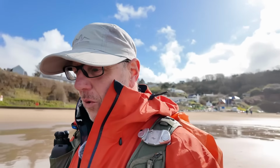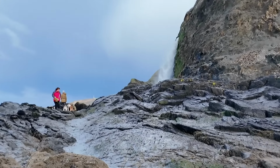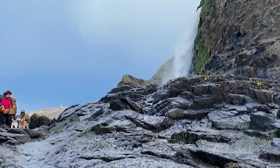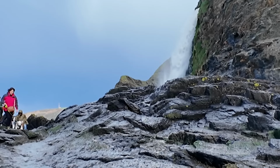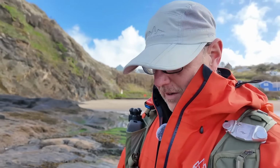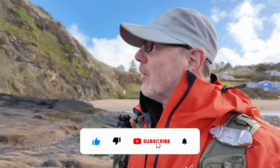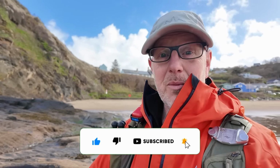Ooh, the tide's coming to get us. I've just seen the waterfall and it's gushing. The tide is on its way out, I think, so we should be okay. But yeah, just look at this. Just about there, we've got water piling out the cliffside. So I think I need to get myself in a position that I can actually get a photograph of it and see if we can make something interesting out of this.